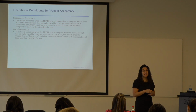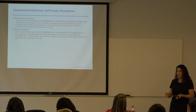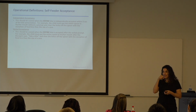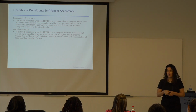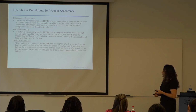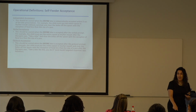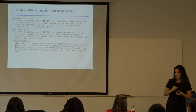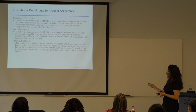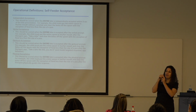If after 5 seconds they don't take that bite, we go into our general 3-step guide to compliance. What do you say? Take your bite. Do they then pick up the spoon and take their bite? Yes, then they accept it after the verbal. If they don't do it after 5 seconds, they have an opportunity for a gestural, right? I have a spoon on my side and I say, take your bite like this. You do it. If they take their bite after that, then it would be counted as a gestural. And if not, then I'm going to physically guide them. Take your bite like this.